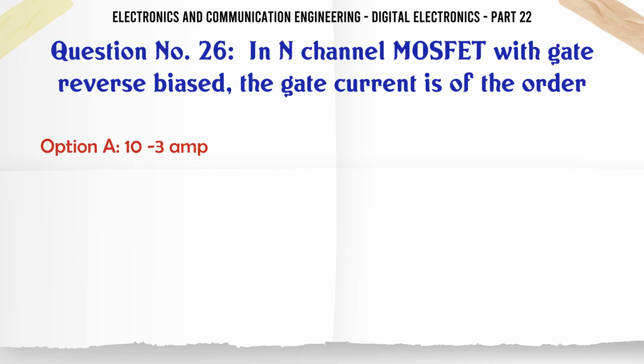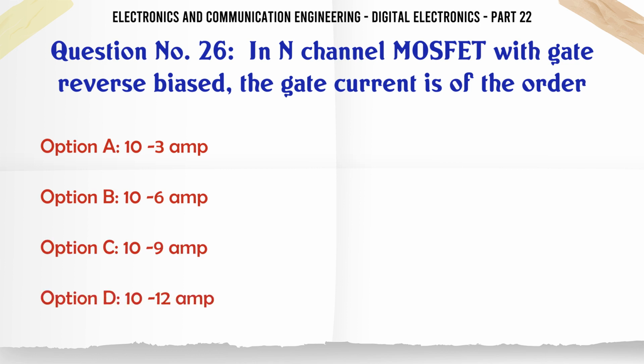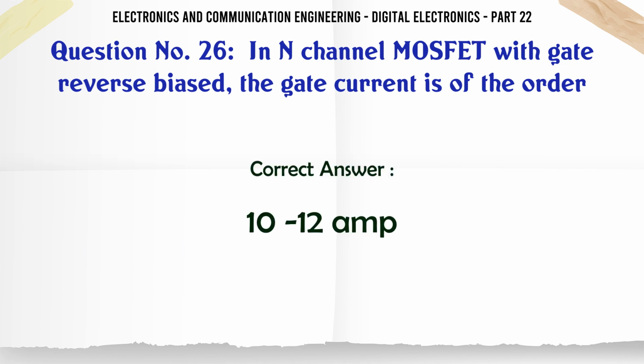In an N-channel MOSFET with gate reverse biased, the gate current is of the order A. 10^-3 amp, B. 10^-6 amp, C. 10^-9 amp, D. 10^-12 amp. The correct answer is 10^-12 amp.